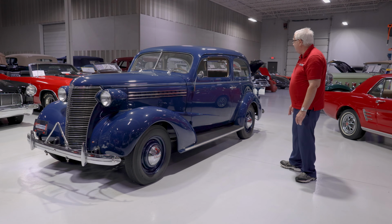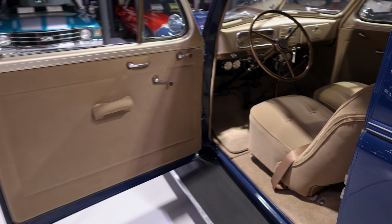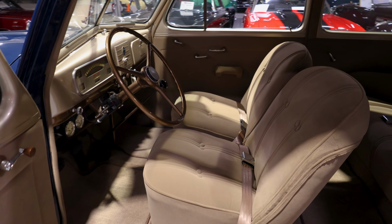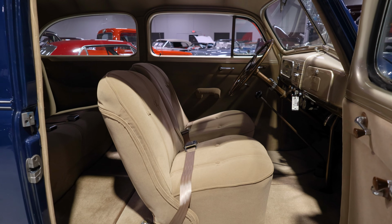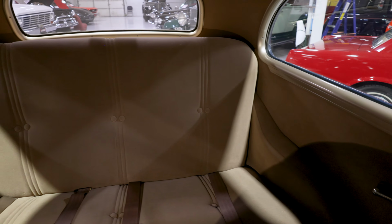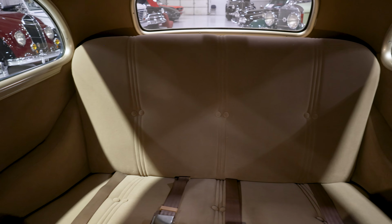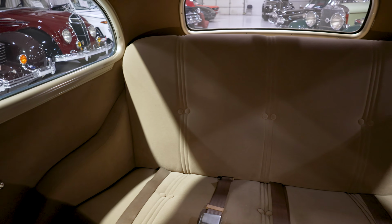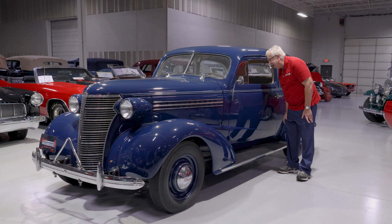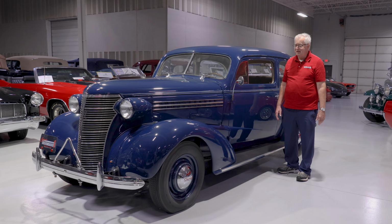But the two-door sedan really has some nice interior room. That's one of the things that Chevrolet was starting to work on. And look at the interior in this car. Beautiful mohair tan interior. Absolutely gorgeous. Very, very well done. I can see there's an extra that they put in this car that you probably didn't have in 1938, and that's seat belts in the front and rear. That was not something that any of these cars came with at that time. I don't know if people even hardly knew what they were, other than maybe in a race car.